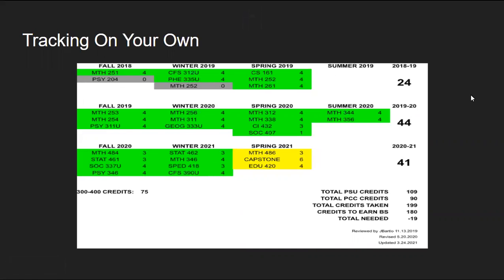Classes in green are classes I've completed. Classes in yellow are classes that I am currently enrolled in. And then classes in gray are classes that do not count toward my degree. So when I talk about making sure you're taking the right classes, I had originally a psychology minor, and I took this psychology 204 class because I was told it was part of my minor.